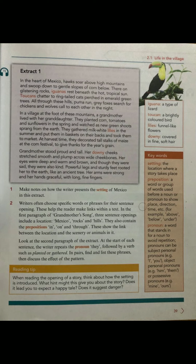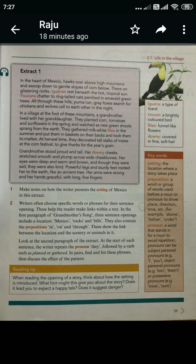Now, in the second paragraph, there's an introduction to the people there. I mean, the characters, right? And what they do together. You see the pronoun they being used together, not a repetition once again of grandmother and granddaughter. They gathered, they decorated, they planted, right? Now, when you hear that, what do you think about it? What's the effect of it? You can make out that there's a great bonding between the grandmother and the granddaughter, right? They're doing everything together, and the grandmother's taking her granddaughter along with her, making her do everything along with her too, right? So they're doing everything together, okay?